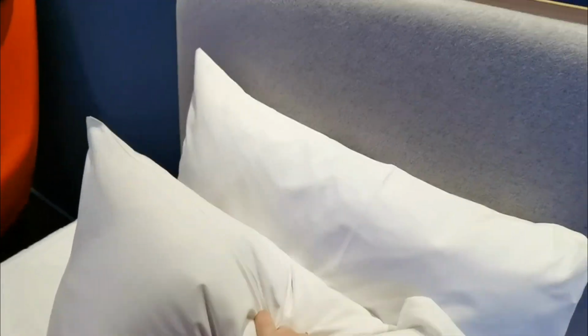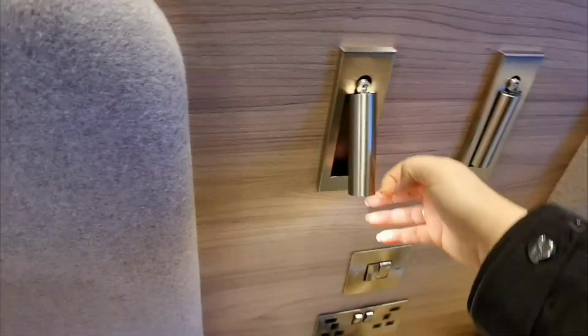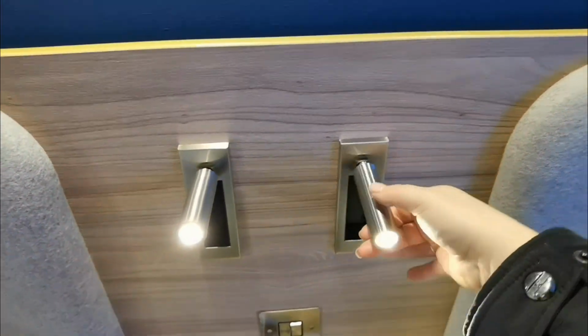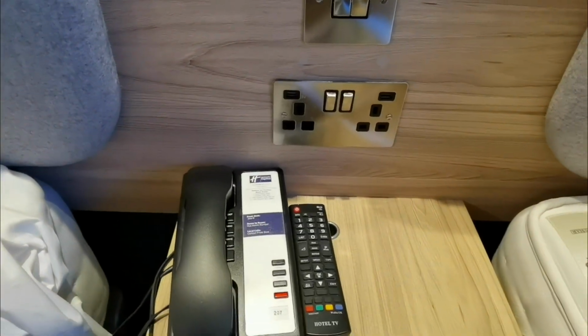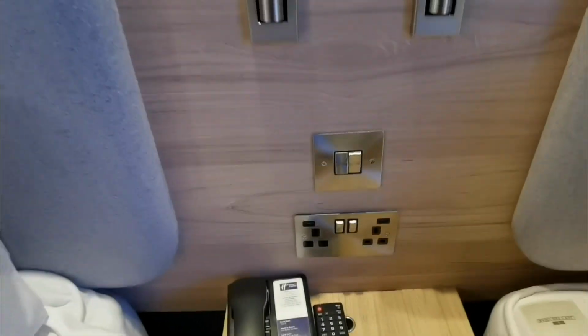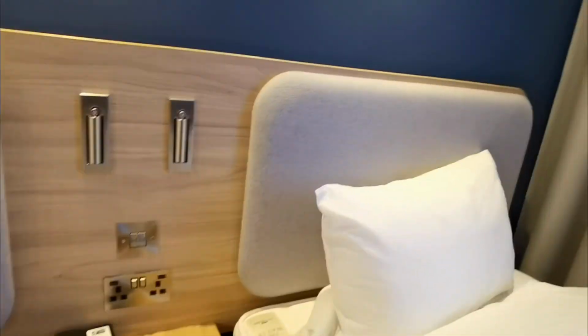So yeah, the pillows, soft. We've got these little lights that come out like that. Clever. And you switch them off by pushing them back in. We've got a socket there with USB and light. That one does that lamp there. And that headboard looks clean.